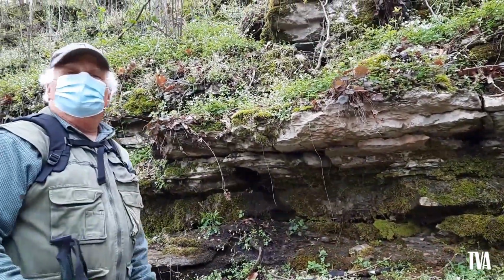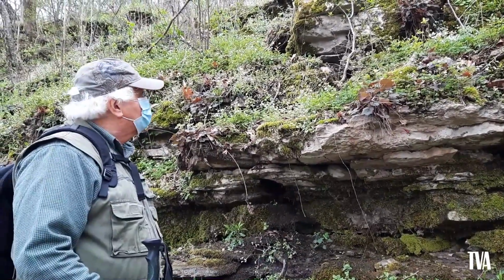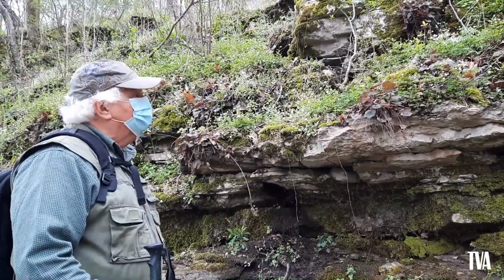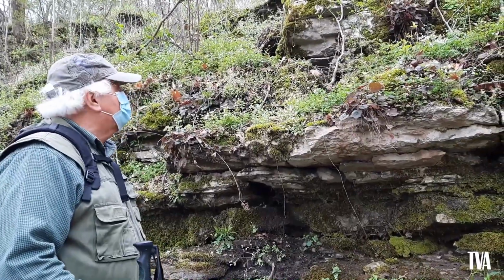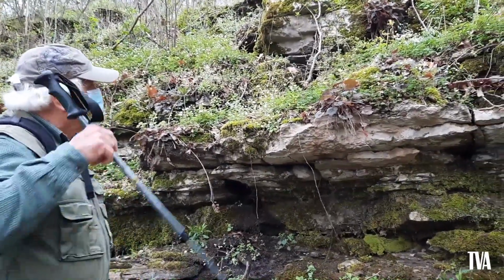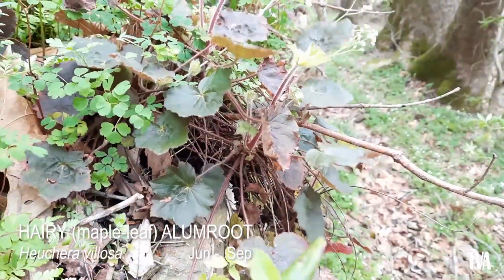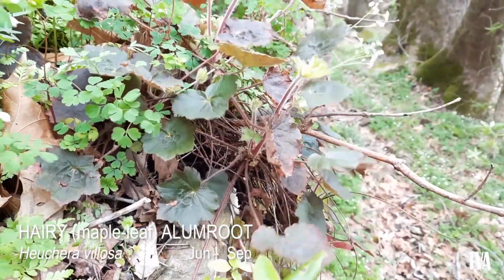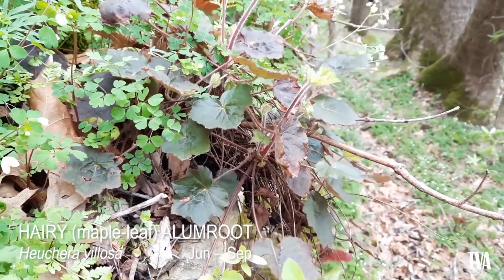Okay, we're on the bluffs along the river at First Quarters Ravine, and there are 2 or 3 plants that just seem to like these rock bluffs. One is so-called alum root. This one is called maple leaf alum root. The reason it gets the common name is that the leaf looks a lot like a maple leaf.